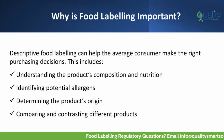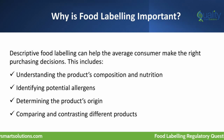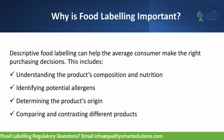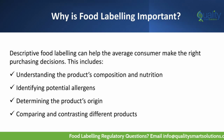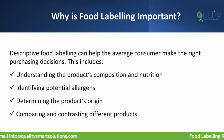Now we'll talk about why food labeling is important. Descriptive food labeling can help the average consumer make the right purchasing decisions. This includes understanding the product's composition and nutrition, identifying potential allergens, determining the product's origin, and comparing and contrasting different products. If you think about yourself as a consumer, when you go to the grocery store, you often pick up products and have a look at the label to determine what ingredients are in it, if it's the right choice for you in terms of your health, your diet, your lifestyle. And you also look for specific ingredient information. So if you have particular allergies, you'll need to look for certain ingredients that you want to avoid.